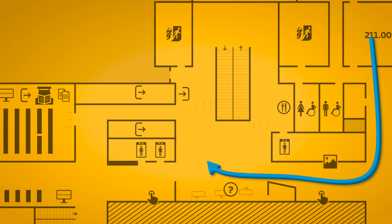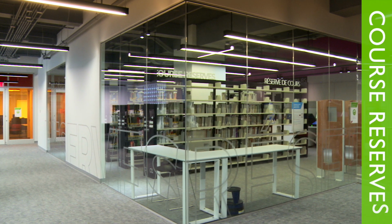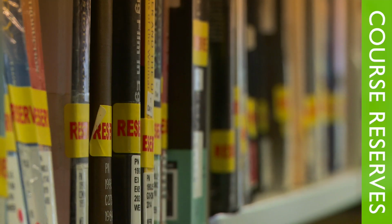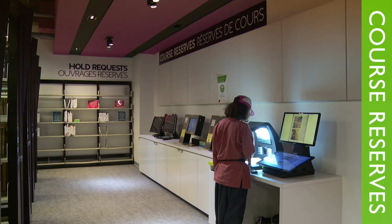Next, we'll head past the loans desk to the course reserves room. Sometimes your professors will have materials set aside for your class to let all students have access to them. These are called course reserves. This means you can use textbooks and course materials for free.